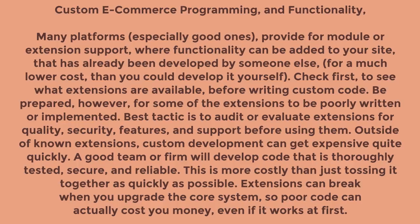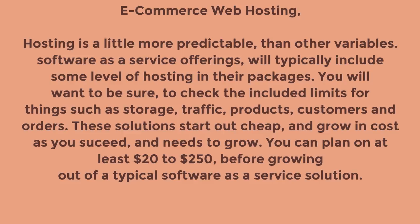A good team or firm will develop code that is thoroughly tested, secure, and reliable. This is more costly than just tossing it together as quickly as possible. Extensions can break when you upgrade the core system, so poor code can actually cost you money, even if it works at first.